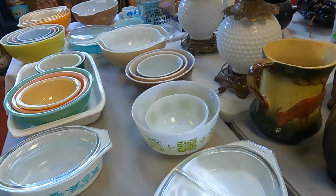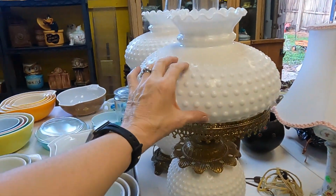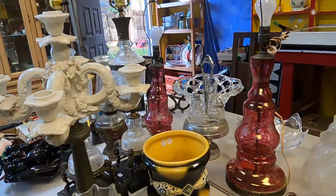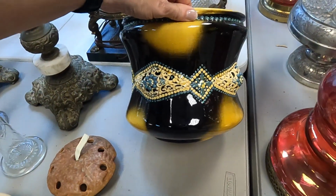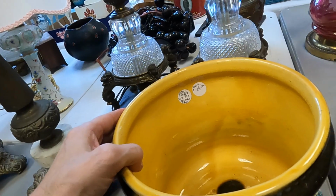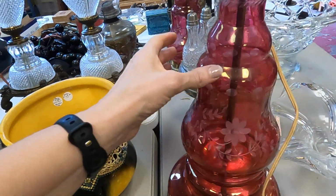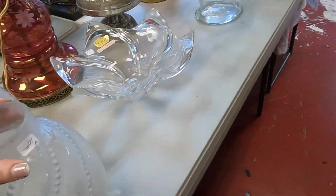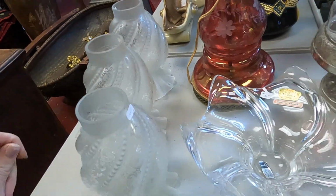Okay, then we got some Pyrex. And these are probably Fenton. Lamps, very nice. I have the replacement shades for those. That's interesting right there. Very ornate, intricate design. This says Weller as well. I'm not sure if it is. These cranberry lamps. Once they light up inside too, that would be very pretty. And these are very nice. Lamp shades.